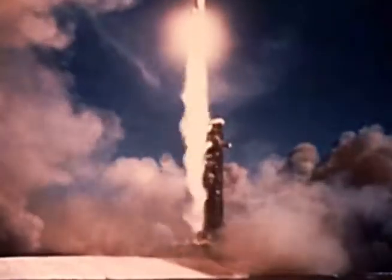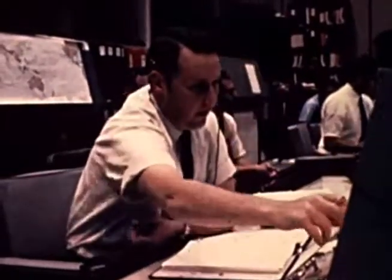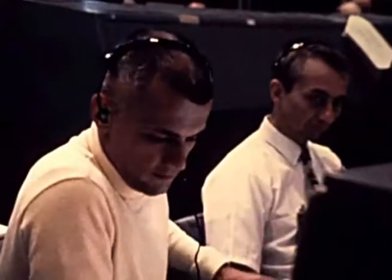At that precise moment, control passes to the Mission Operations Control Room at the Manned Spacecraft Center.